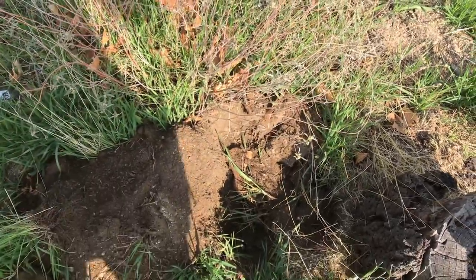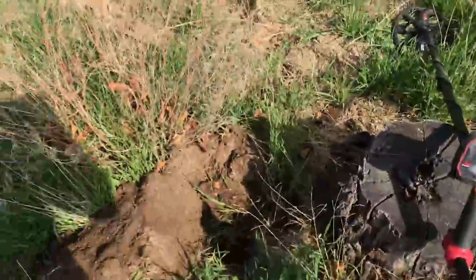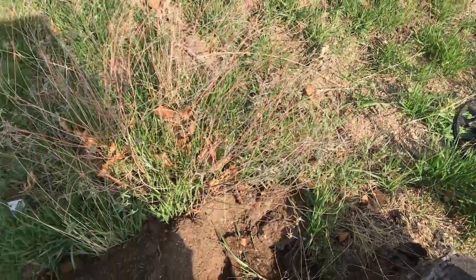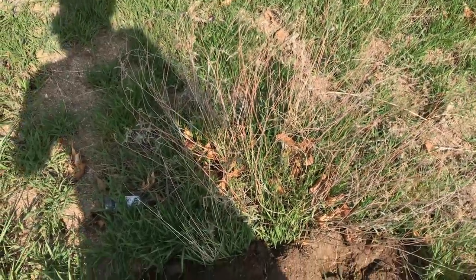I'm getting a heavy 16 here, which is a really good bullet signal. And there is a ton of trash in here, but I'm right by the bullets. I'm getting a really heavy 16 and I'm desperately trying to find it and found that guy in the process, but I'll let you guys know what it is.